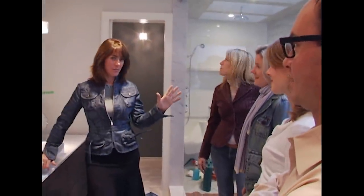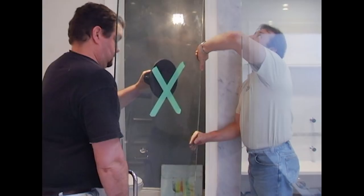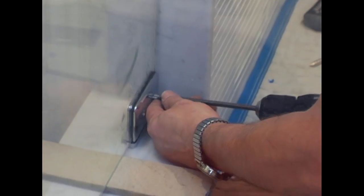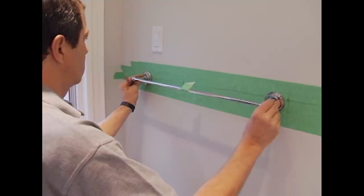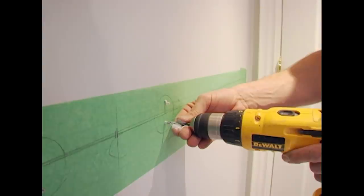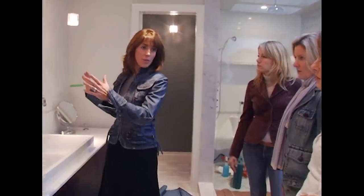Okay. We have a list. We only have about 5 things left to do here. The glass door is being installed. Herb is going to install all of the hardware, towel bars, etc. We have a mirror that's down on the front porch. We have to bring it up and install it.